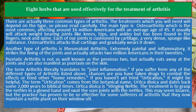The main type is osteoarthritis, which is the most common, affecting around 16 million Americans with an average age of 45. It usually will attack weight-bearing joints like knees, hips, and ankles, but has been found in the fingers, neck and spine. Each of our joints is cushioned by cartilage, a very dense, sponge-like substance. Osteoarthritis attacks that cartilage and gradually wears it down.